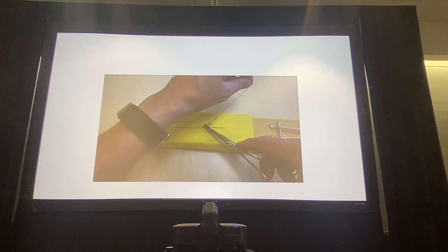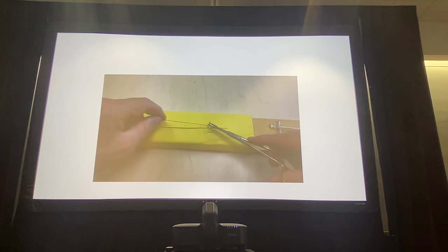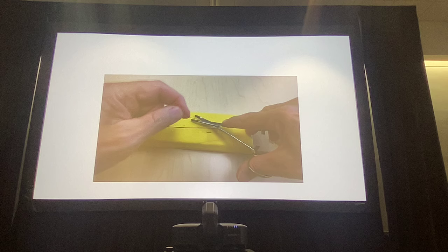Also, most subcutaneous layers are very mobile. There's not a lot of tension there. You can bring them close together much easier than you can skin or fascia, which have less mobility. But yeah, you could.